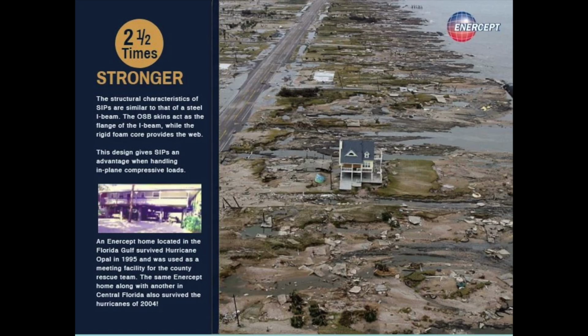So as they say, a picture is worth 1,000 words, and let's take a look at a SIPS home that stood a hurricane in 1995. And here it is. The home that's standing is SIPS. It was built in the Florida Gulf, and it survived Hurricane Opal in 1995. So a picture's worth 1,000 words, and that says it all.